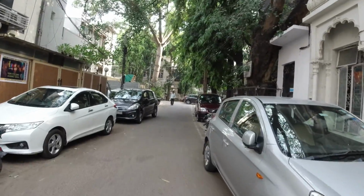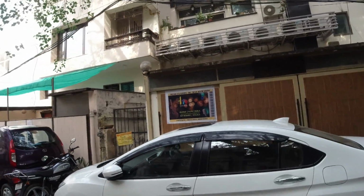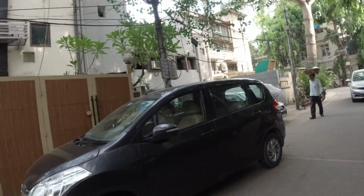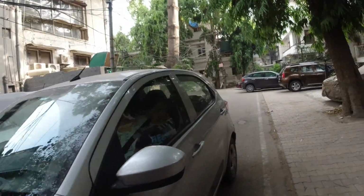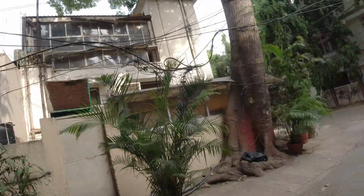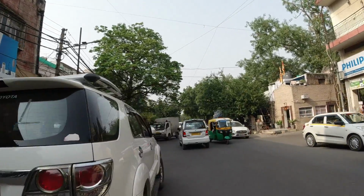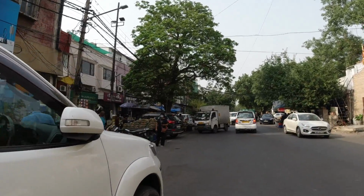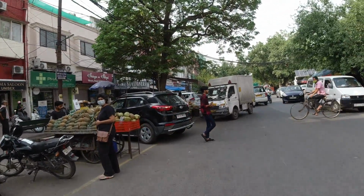And here's the guy selling something. Guitar, flute, tabla, keyboard, vocals, music classes. What is he selling? There isn't much on that thingamajigger. So there's more of a market right here. Okay, actually, here we go. Not especially interesting, but it is a market.